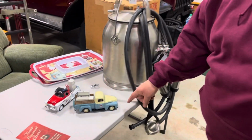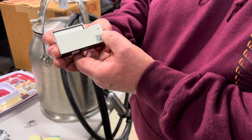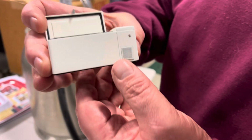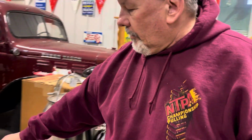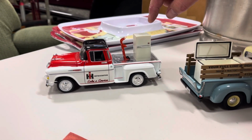So there we have a little first gear R110 pickup with a little die-cast International Harvester chest freezer. You might be able to see the logo on there if Dan gets in close enough with the camera. They called them a deep freeze, and the old timers will remember them being called that. Those were built in Evansville starting around 1949. Over here we have a little Spec-Cast '55 Chevrolet pickup truck with an International Harvester refrigerator.